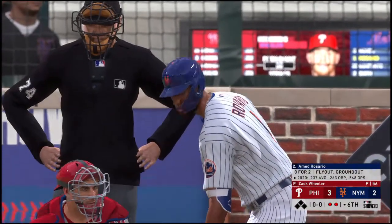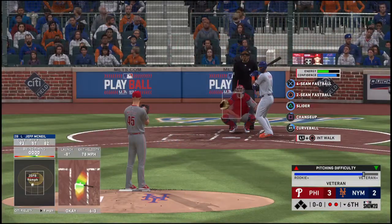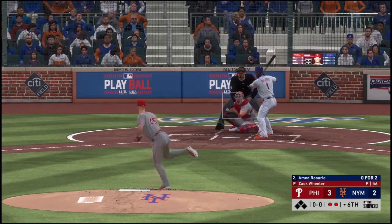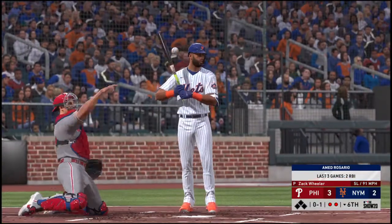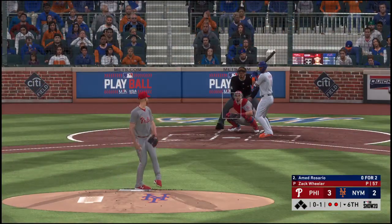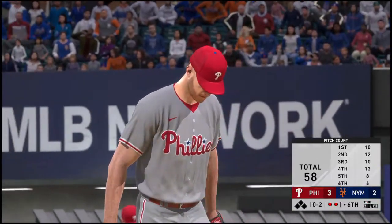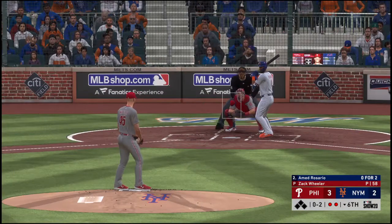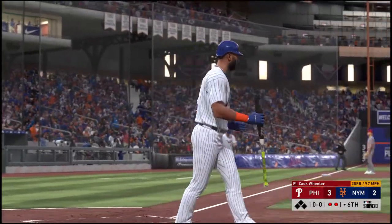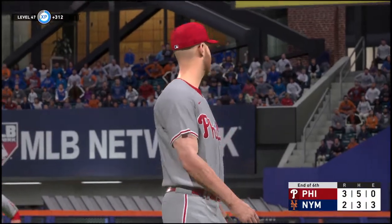In now, Amed Rosario. He was a ground-out victim last time up. He's ready. Here's the first offering. Here's a called strike about thigh high. 0-1. Look at the radar gun on that slider. Off-speed pitch, 91 miles an hour. That's just pure filth. Behind 0-2 now. Got him swinging, and that will end the inning. Mets go down 1, 2, 3. They're down 3-2.